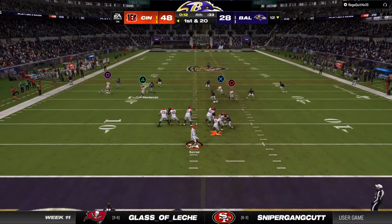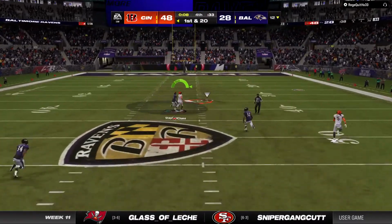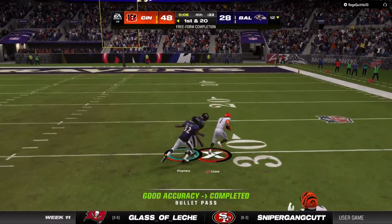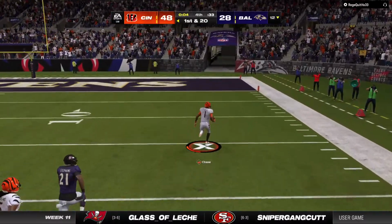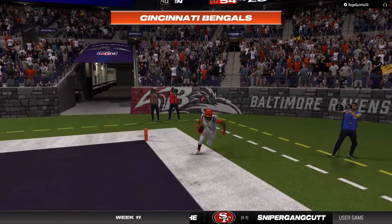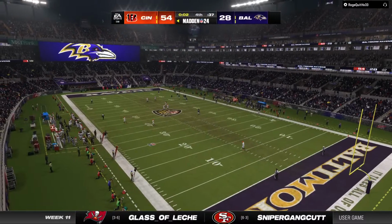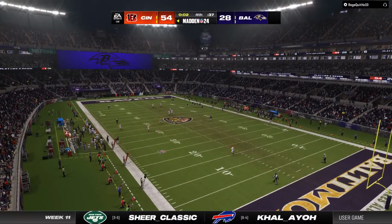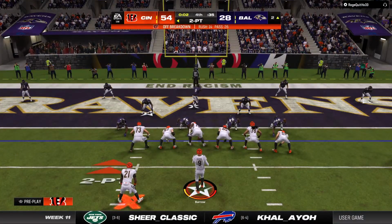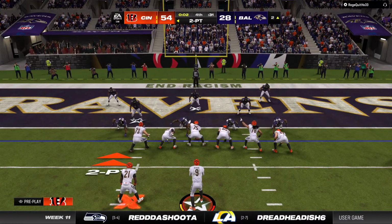That one looks like he'll throw here. Looking deep here for Chase. And that's caught inside the 35. And all the way in for a Cincinnati score. Ja'Marr Chase with now 2 fourth-quarter touchdowns. And the Bengals are able to strike quickly to add on to their lead.